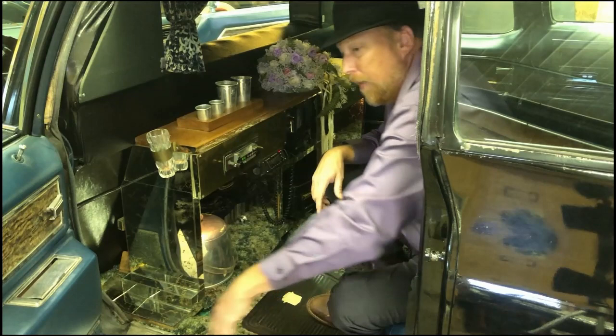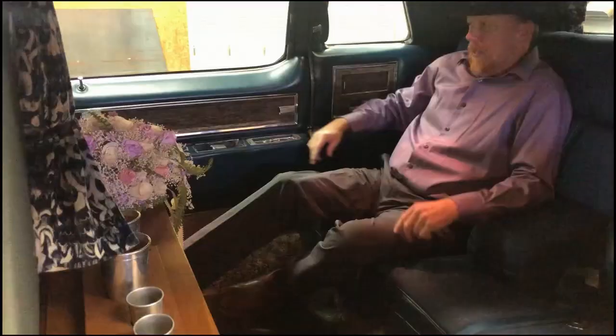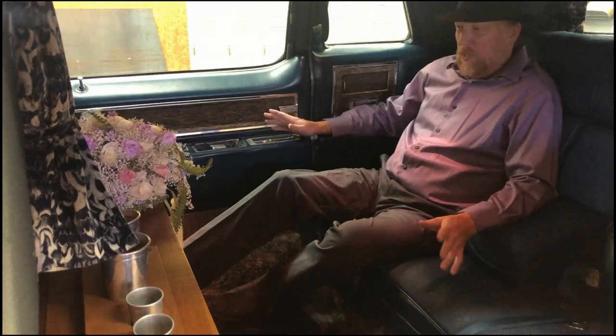Ashtrays galore. This thing had four ashtrays back here, one for everybody. Even the baby smoked back then. It was disgusting. So we'll show you a little bit more from a different angle. Get the door, James. So plenty of leg room back here. This was also known as a corporate limo, just to haul a couple execs around back and forth to the airport, get them briefed on what they needed to do.